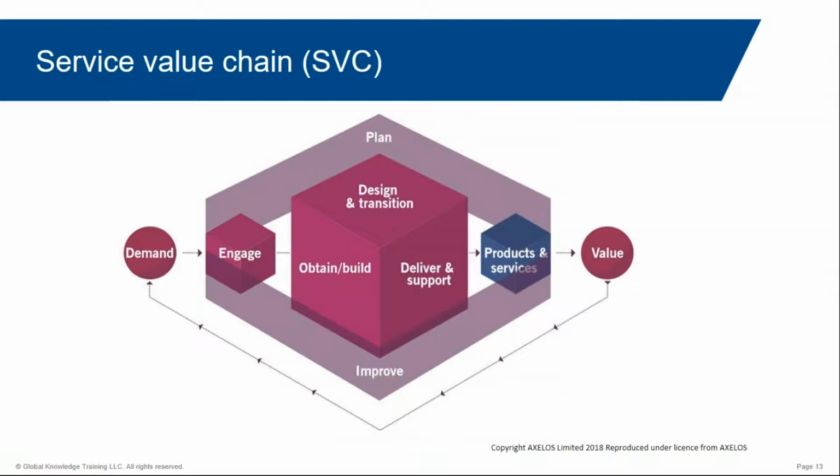Which brings me to the service value chain, and this is the bit that's really replaced the service life cycle. And it's all about from getting that demand opportunity at one end through to value at the other end through the delivery and support of products and services. And the idea is that what you've got is a loosely coupled set of activities. There's no one route actually through the service value chain. The idea that they're loosely coupled means that there are many different routes perhaps through there.